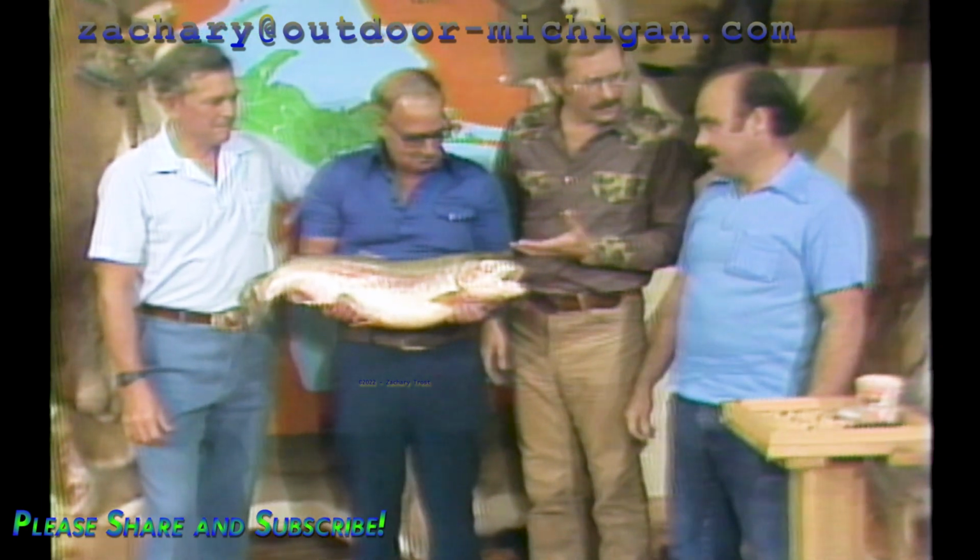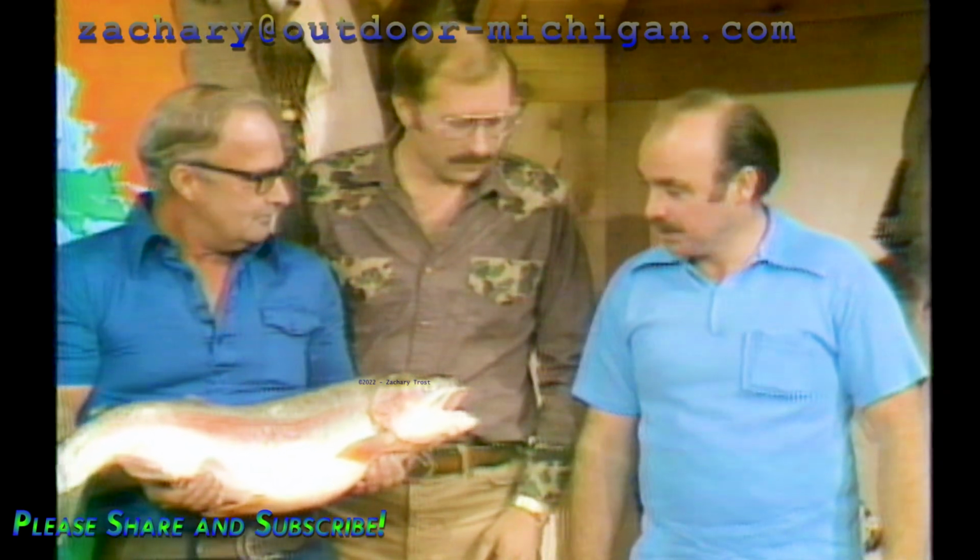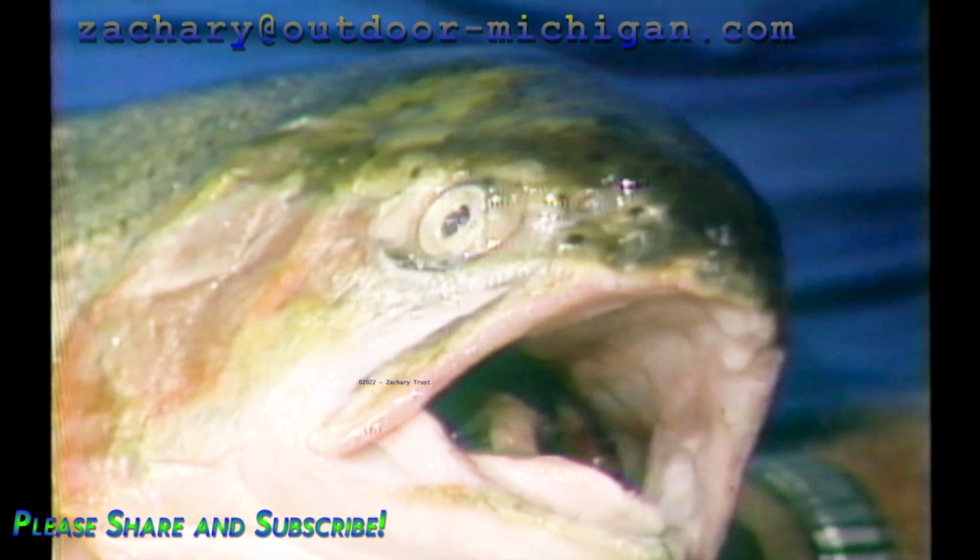Mounting trout like this is a little different than mounting bass and pike, the inland fish. They're oilier. Oh, yes. Yes, they definitely have oil problems. And the color, though, you have a good color to start with.